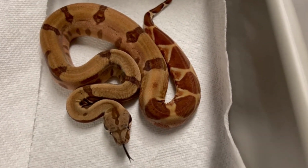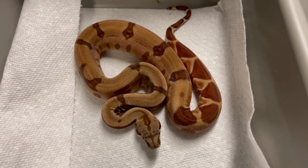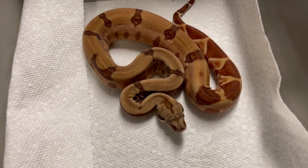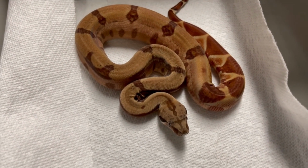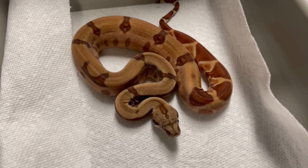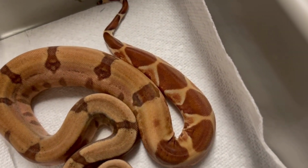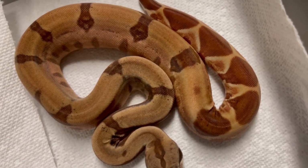And this little girl is a hypo Russo red pastel het sterling. It was produced in that same litter as the last female I showed you. She's going to my friend Pablo, who bought her. He'll be picking her up probably in the next couple weeks. And you can see the red saturation in this snake. I mean, this is not just from hypogene. This is tremendous, tremendous Russo red influence here.